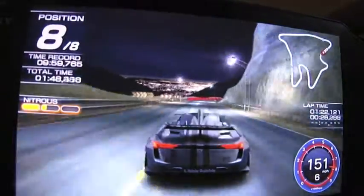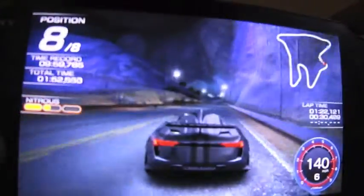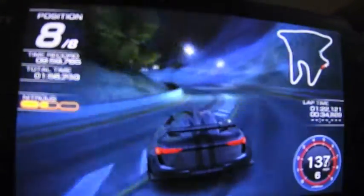So as you can see, I am way behind. It is because my driving skills kind of suck.